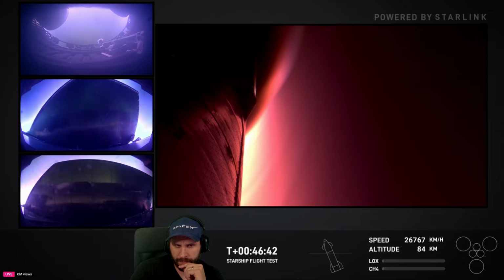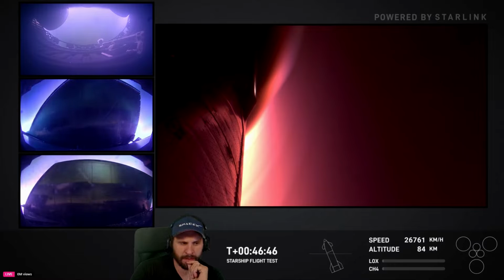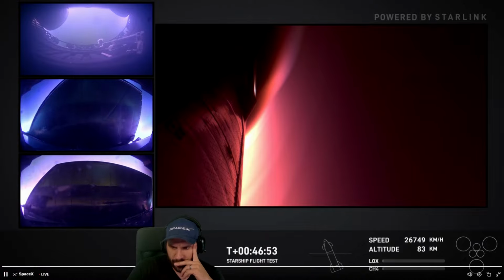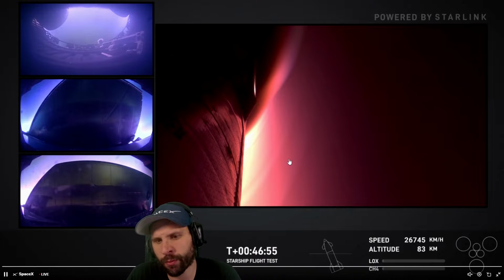Starship is at 85 kilometers. Flaps now have control of the vehicle. Okay, great news there. Turning our attention over to this part of entry, it's the same as Flight 5, so we'll see what happens. Amazing views once again. What we really want to look for, okay?